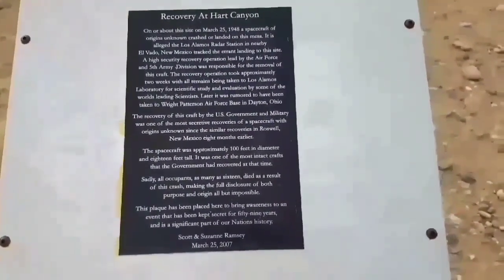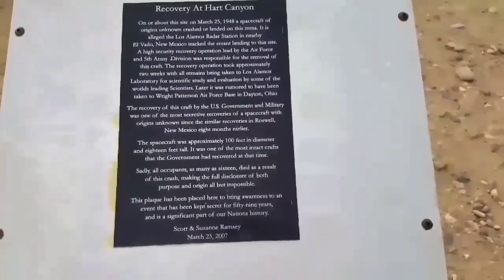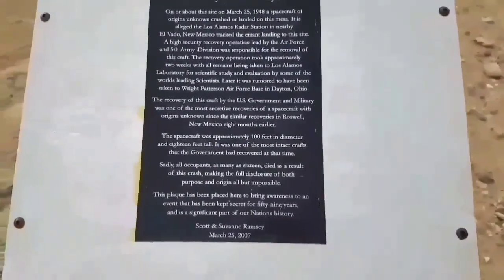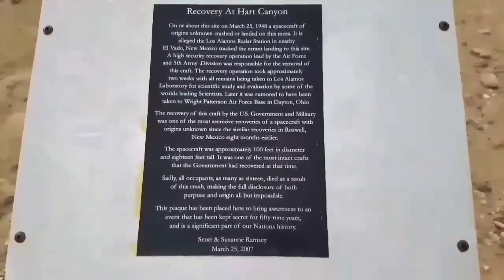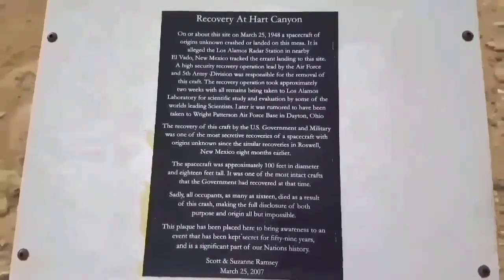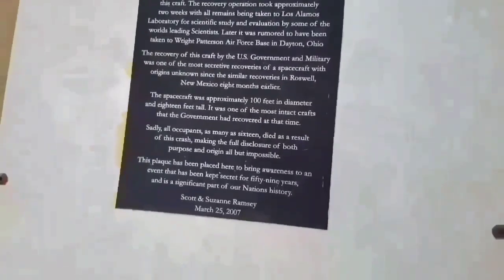Later, it was rumored to have been taken to Wright-Patterson Air Force Base in Dayton, Ohio. The recovery of this craft by the U.S. government and military was one of the most secretive recoveries of a spacecraft with origins unknown since the similar recoveries in Roswell, New Mexico, 8 months earlier.